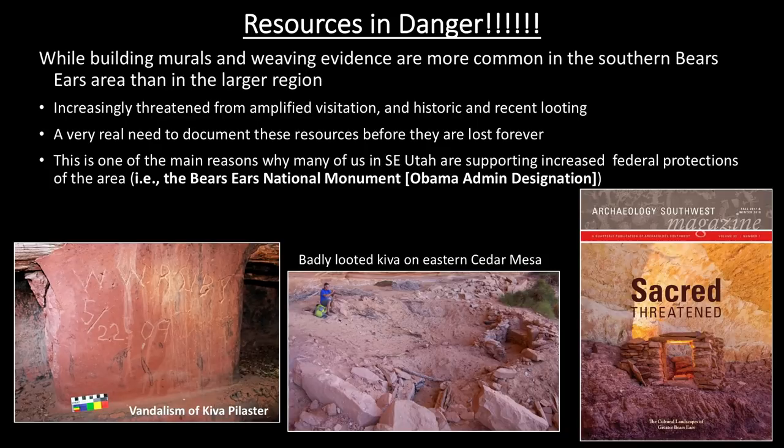So there is a very real need to document these sites before they're gone forever. And we do have a lot of increased visitation that is associated with the monument designation, but the area was becoming more popular for about the last decade. Friends of Cedar Mesa has some great stats that show basically every year the number of visitors in the last decade has basically doubled. So this area is on people's radars, and it's not going to drop off the radar, so we need to be really diligent about documenting these resources while we can.